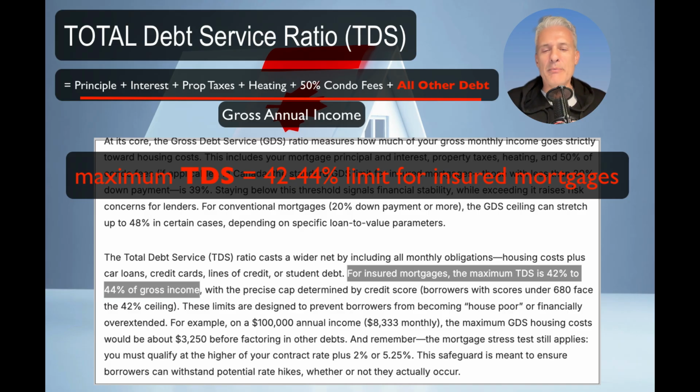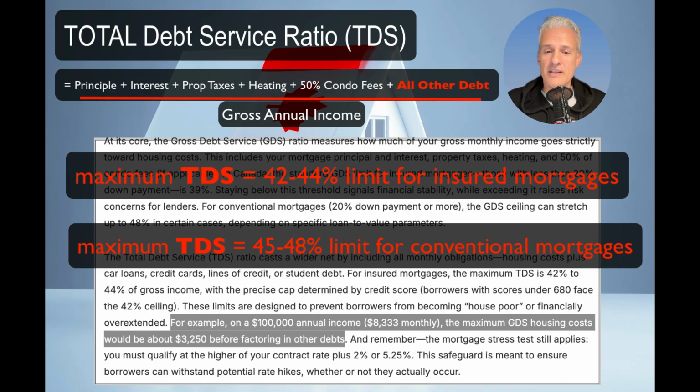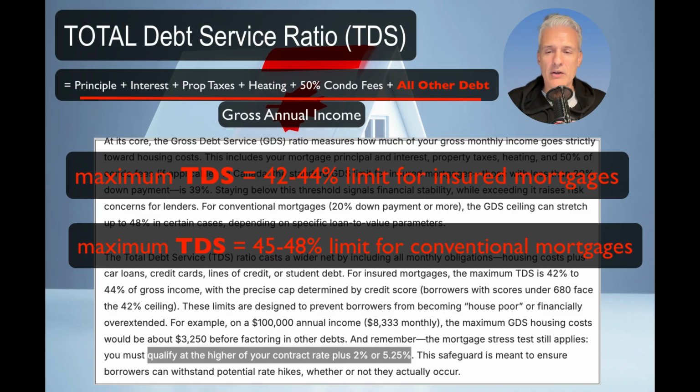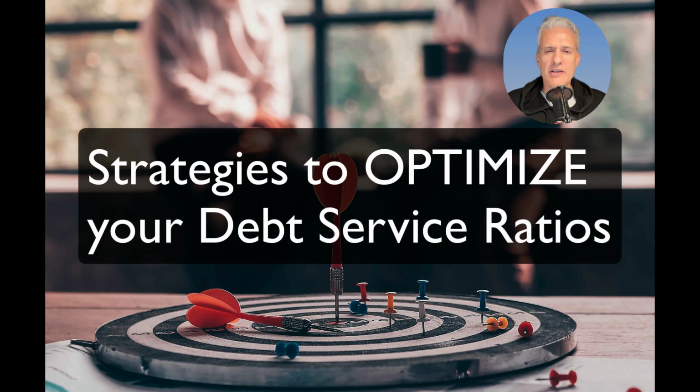So here's a quick example on a $100,000 gross annual income, and that's before taxes. The maximum GDS housing costs are about $3,250 per month. That translates to roughly a mortgage of about $490,000 at today's average rate of 4.5%. And remember, you always have to pass the mortgage stress test, which means qualifying at the higher of your contract rate plus 2% or 5.25%, whichever is greater. And in today's market, I'm using an average fixed rate of 4.5%, therefore a stress test of 6.5%. Okay, let's move on and get into the strategies to optimize your ratios. Keep in mind, for all scenarios, I am using an annual qualifying income of $100,000.